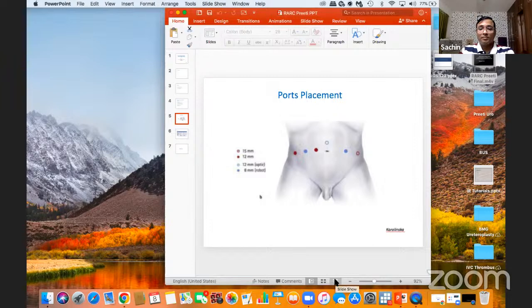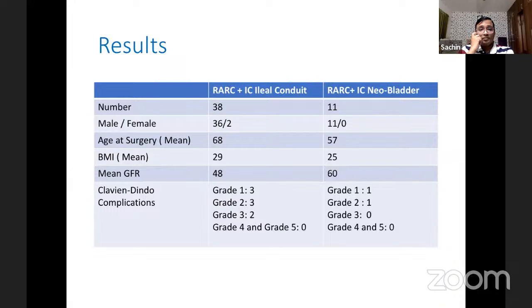So these are the results. Still now I've done about 38 radical cystectomies with ileal conduit intracorporeal and 11 neobladders. I've not done any female neobladders. I had a bad experience with female neobladder, where I had an extracorporeal robotic cystectomy with extracorporeal neobladder. One patient had hypercontinence, the other patient developed a neobladder-vaginal fistula. The hypercontinence patient had to convert to a conduit. So I'm a little skeptical and have not attempted female neobladder.